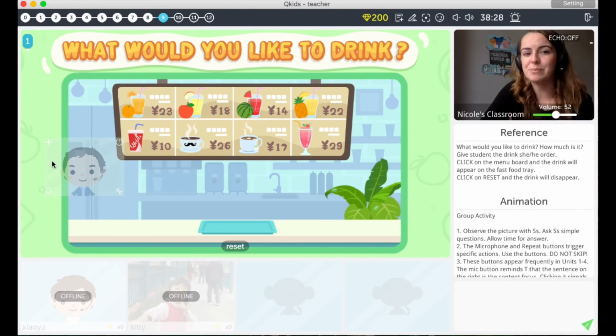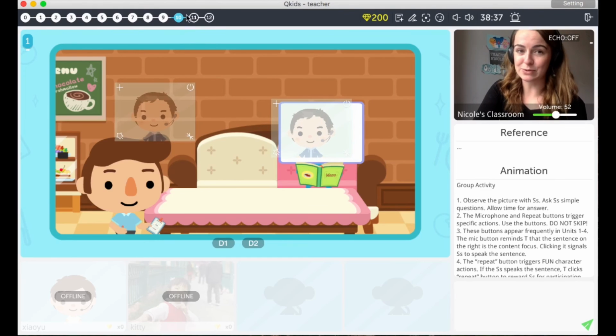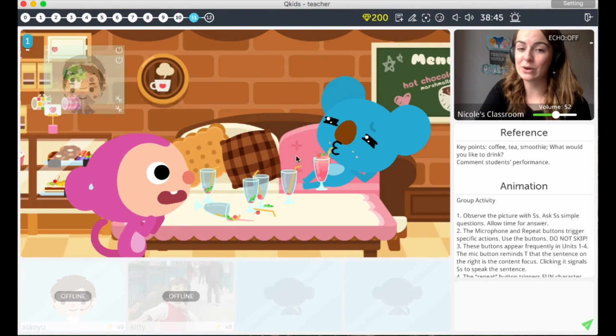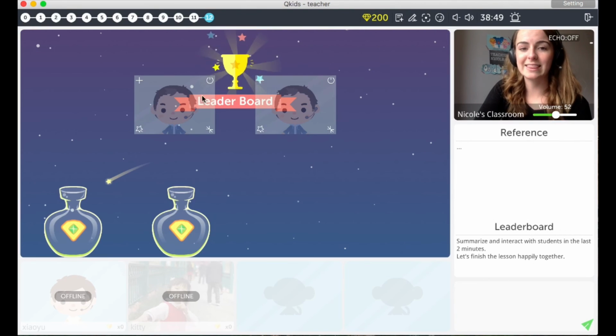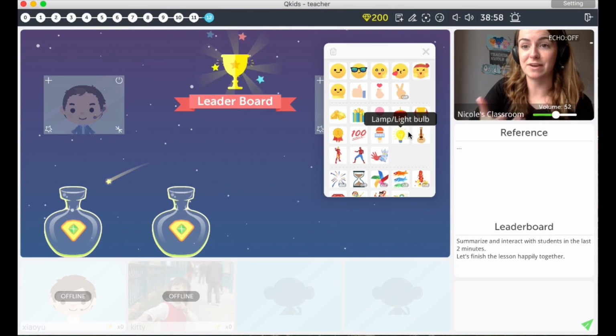Some more slides. There's a lot of role play, which is really fun for conversation practice, where students can order different snacks or whatever. And then the last slide is the same exact as the first slide, but that is where you assess what they learned. It's like a formative assessment.